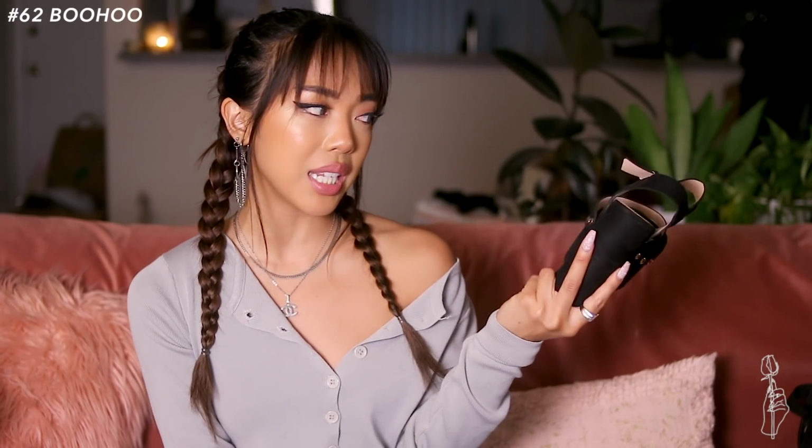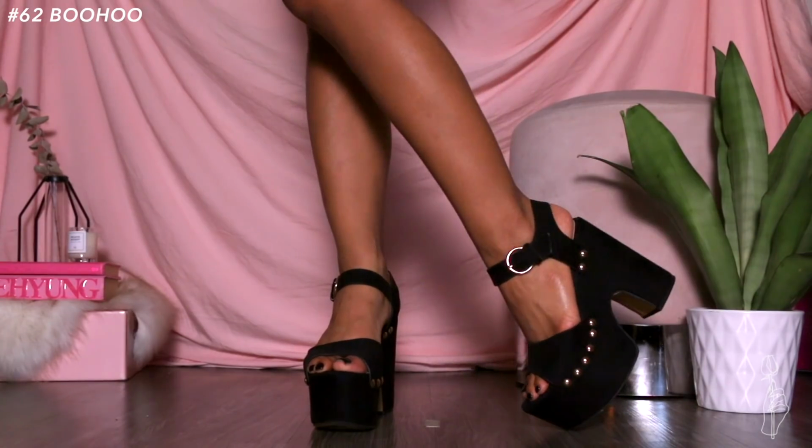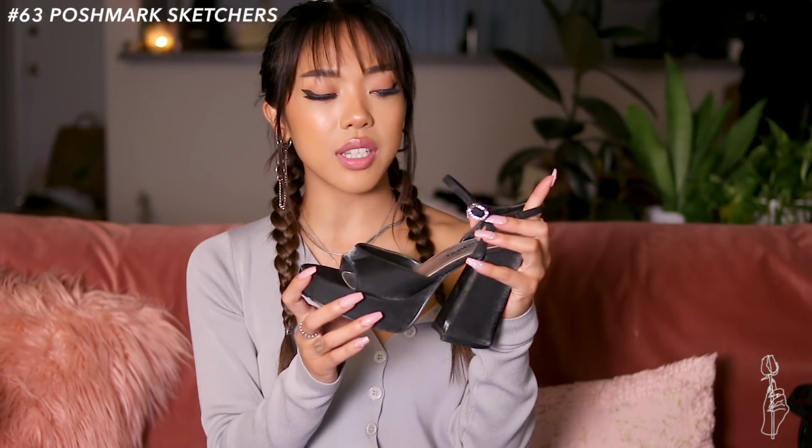I also have a lot of black sandals. I just have a lot of black shoes in general. These are some platform heel sandals that I mainly only keep because they're more of a boho chic look in my opinion, so I mainly just have them if I ever dip into that type of style, which I don't do quite often.